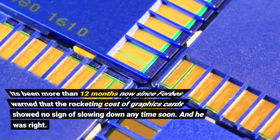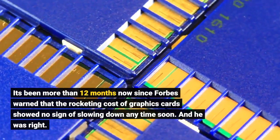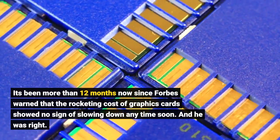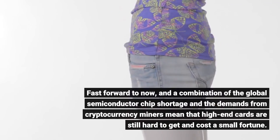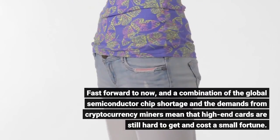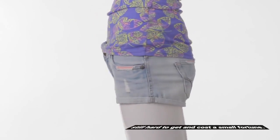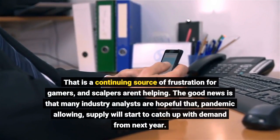It's been more than 12 months now since Forbes warned that the rocketing cost of graphics cards showed no sign of slowing down anytime soon. And he was right. Fast forward to now, and a combination of the global semiconductor chip shortage and the demands from cryptocurrency miners mean that high-end cards are still hard to get and cost a small fortune. That is a continuing source of frustration for gamers, and scalpers aren't helping.